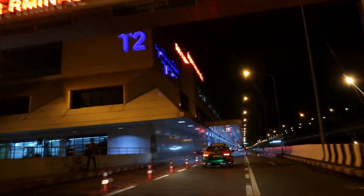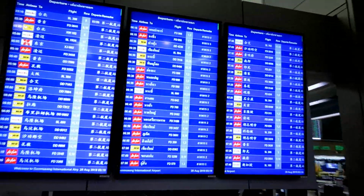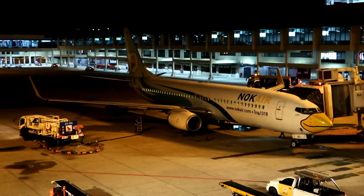Back then, when there were no travel restrictions, no lockdowns, and no community quarantines, we were simply free to travel. And that time, we were off on a day trip from Bangkok to Phuket aboard a Boeing 737 aircraft.